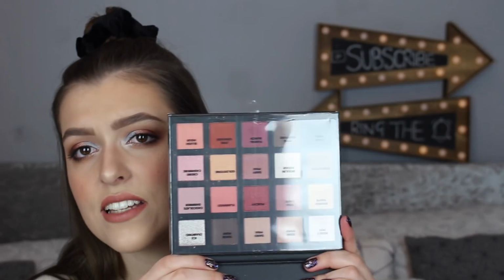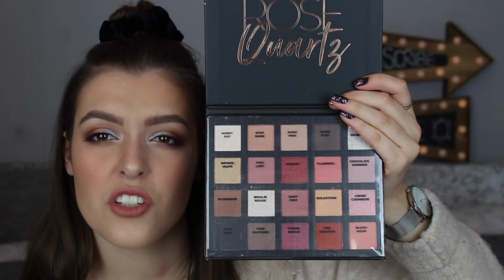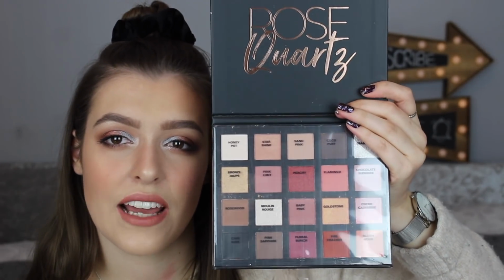But I did make a slight investment into this one, which is the Rose Quartz eyeshadow palette. This one was £8. Why the hell did I spend £8 in Primark on an eyeshadow palette? But the shades in here are really pretty. It kind of reminded me a bit of Modern Renaissance, a little bit of the Huda Beauty nude palette, her new one, I've forgotten what it's called. Not too much, just that sort of vibe, a little bit of Modern Renaissance, the raspberryish sort of tones.